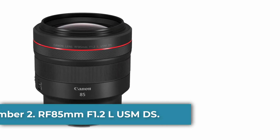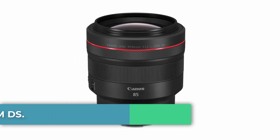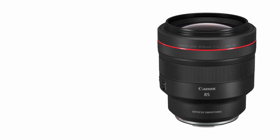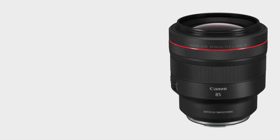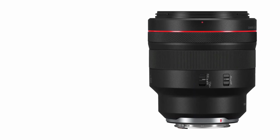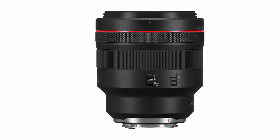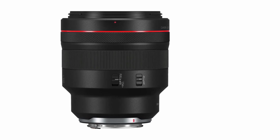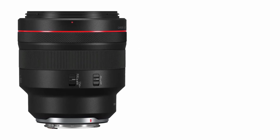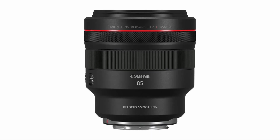Number 2. RF85mm F1.2 L USM DS. Fast 85mm lenses have been a staple for portrait photographers for decades. The short telephoto focal length masterfully avoids perspective and optical distortion, while keeping the subject at a comfortable working distance that doesn't feel too intimate or removed from the process. Canon's flagship 85mm F1.2 lens costs more than most of the cameras in its lineup, but it delivers unmatched image quality in this space. Like the 50mm F1.2, it's absurdly sharp even when shooting wide open.